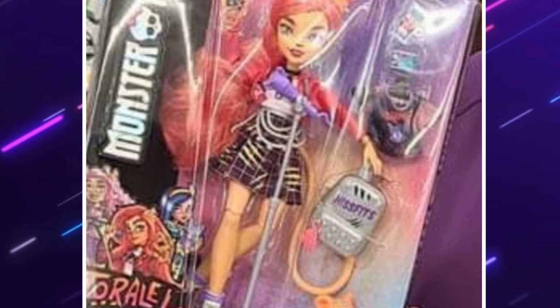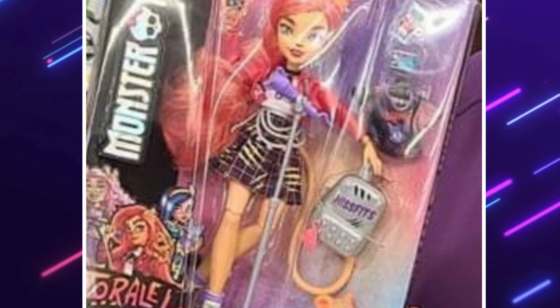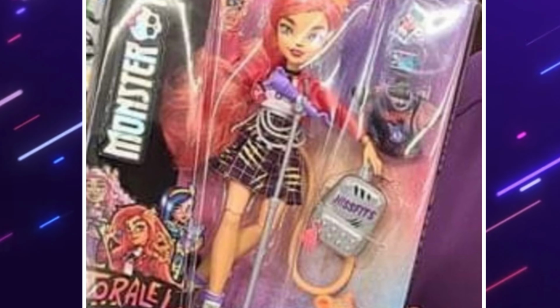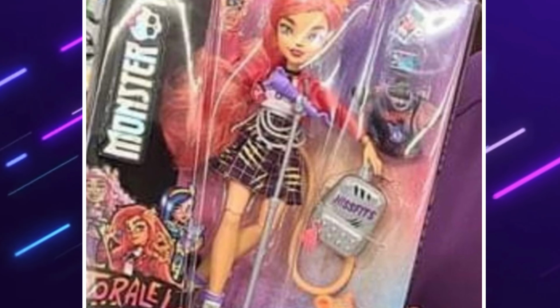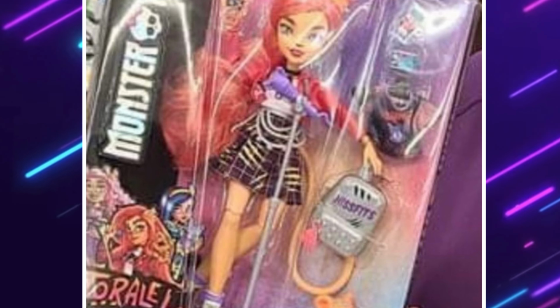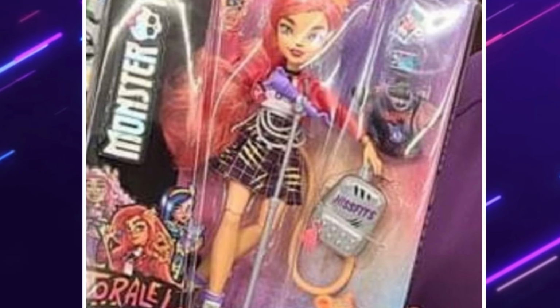She does come with this cute little gray bag that says Misfits on the front of it. And as you can see, she does come with a mic and a mic stand. And as you guys know, Toralei has always sung in the episodes, but she was a bad singer and didn't know how to sing until Boo York when she stole Caddy's voice. So I do kind of like that they're making her a music girl, super into music now. I really, really like that.